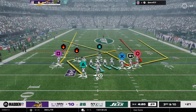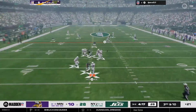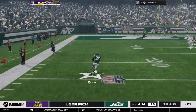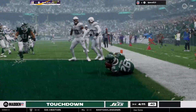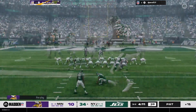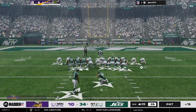Here we go. 19 right. They'll look to throw. That one intercepted. He is going to bring this one back. A DB's dream. A pick 6 for touchdown. Point after try forthcoming.